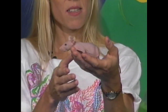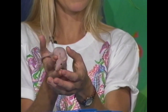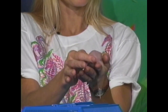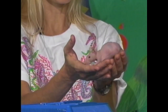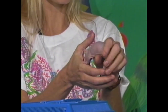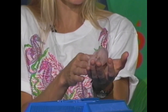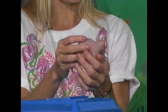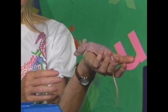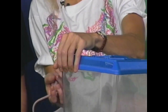Wow. Now how do they stay kind of warm? You have to keep them warm without their hair. They can't withhold their body temperature. But since they're born with no hair, they have a little bit higher immune system. But they do need to stay warm, they aren't wearing a coat. In other words. Okay. Wow.